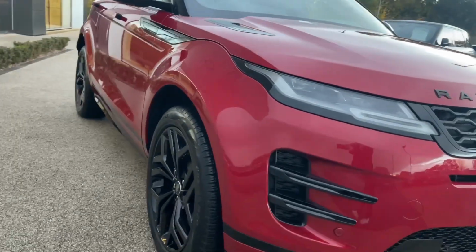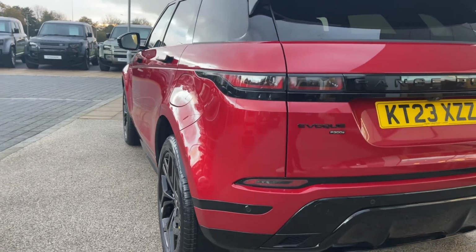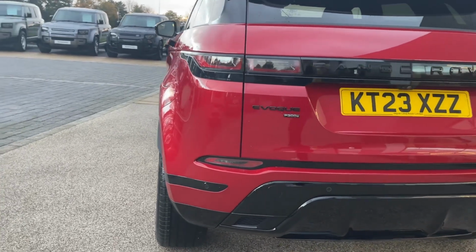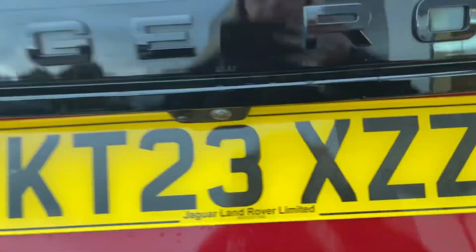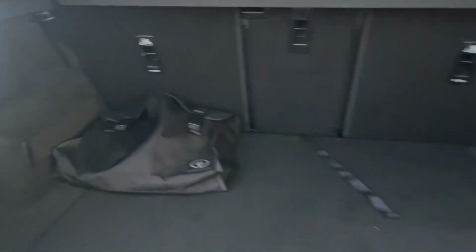Proceeding from the front, you'll see the premium LED headlights with our signature daytime running lights. Cascading down the side, you'll see the 20-inch gloss black alloys as well as the LED tail lights. As we open the powered tailgate, we reveal a versatile amount of boot space. You'll also be able to see your power socket pack, which does include a domestic home charging cable.